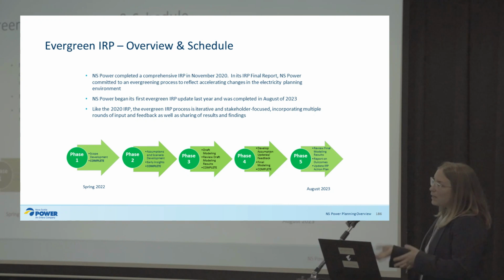As part of the outcome of that IRP, we indicated the need for an evergreening process, which means that as the planning environment changes and we identify significant changes in that planning environment, we are committed to doing an updated assessment to understand if any changes to our action plan and our plan forward are required.